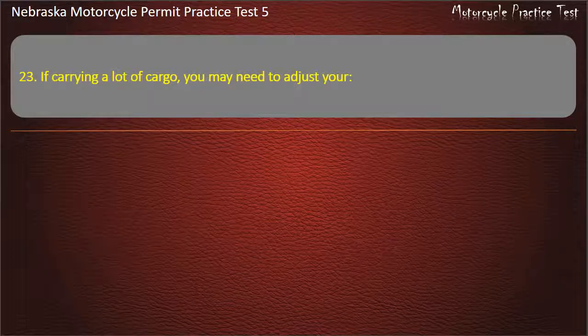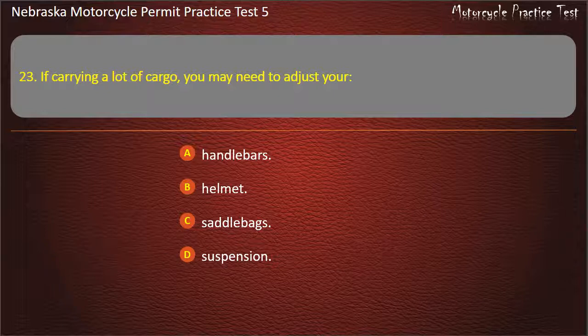Question 23. If carrying a lot of cargo, you may need to adjust your handlebars, helmet, saddlebags, suspension. Answer: suspension.